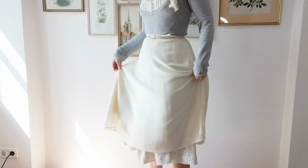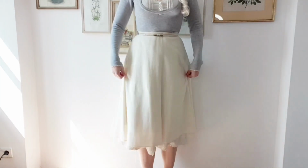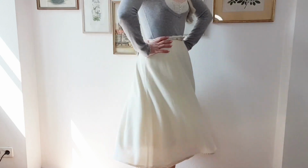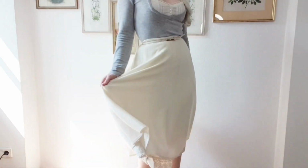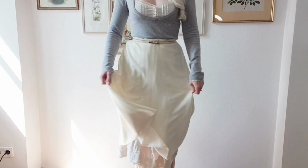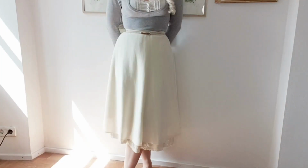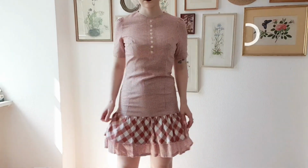So first we have the little cream skirt. It's by St. John Collection and it was €6. And I love this because it's really swishy and fun to just twirl around. And I paired it with an Edwardian lacy slip and a little sweater I thrifted.